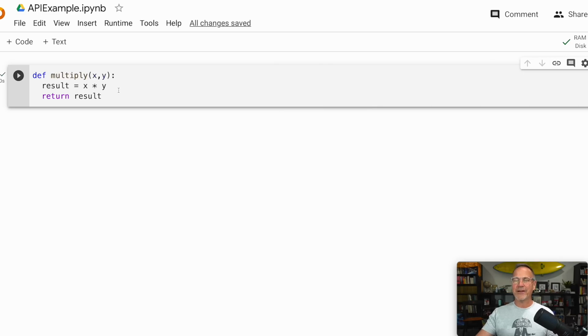So anyway, we run this, and what we're doing here is we're defining a function. You could imagine this as a super rudimentary API here. It's only got one function call that you're calling, but basically we're saying define this function multiply. You give it two inputs. This is the important part. You're giving it X and Y as your inputs. The result, which is a variable, is X times Y, and you return the result back to your main function.